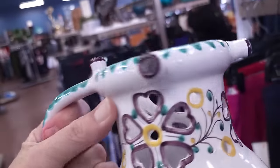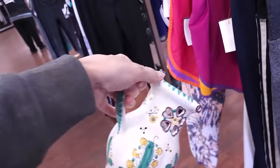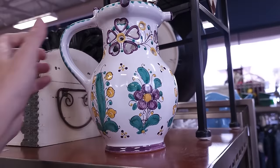That's a pretty little pitcher, but I don't quite understand all the little holes at the top. Interesting. It's got a little murk under there. It looks like it's made in Portugal or Spain or Italy. That's kind of the vibe it's giving off. It is $13, so we're gonna leave it. Very interesting though.